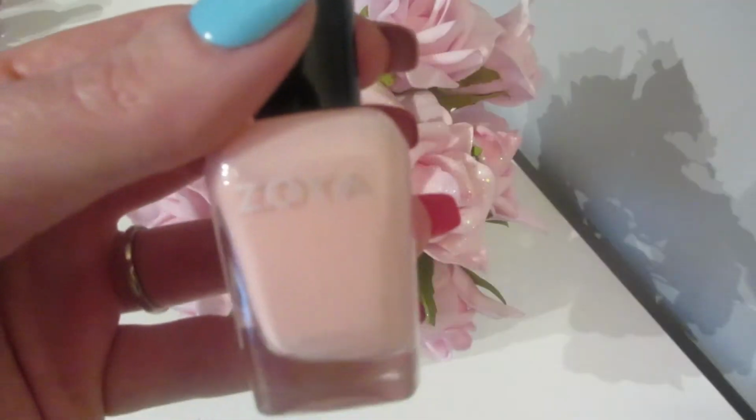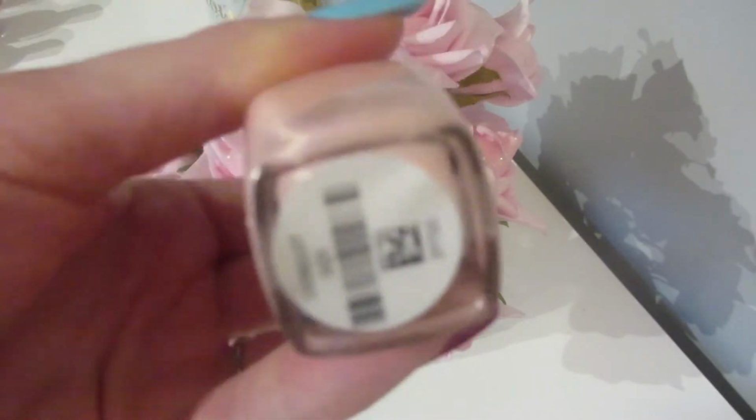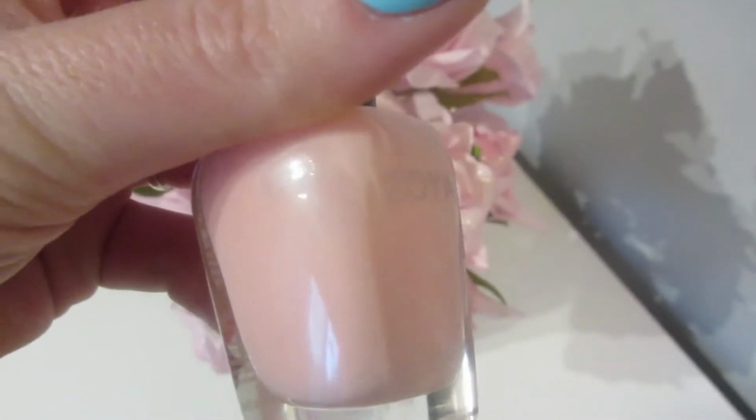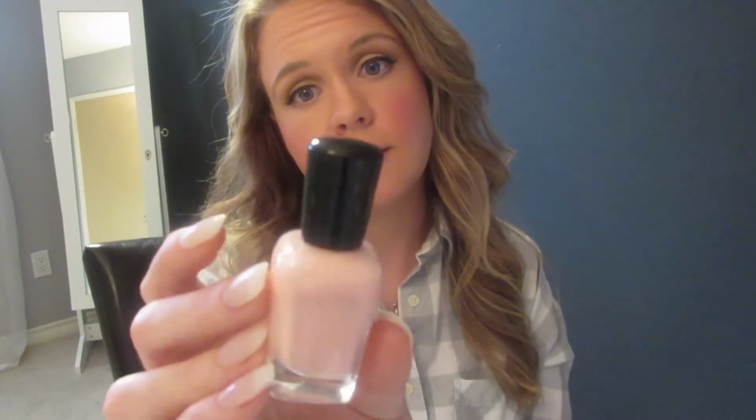A light, beautiful pink shade by Zoya. This is Dot, and this one is so pretty. It's another cream polish, but it's really light and kind of airy on your nails. This one I love pretty much any time of year. It's just a gorgeous shade, and it's not like a bubblegum pink. I find it's kind of a milky, warmer tone pink, which I really appreciate. And I love these type of shades all year round. If you're looking for a light pink that's not blue toned, that's a little bit warmer and really light, this is a great one to add.